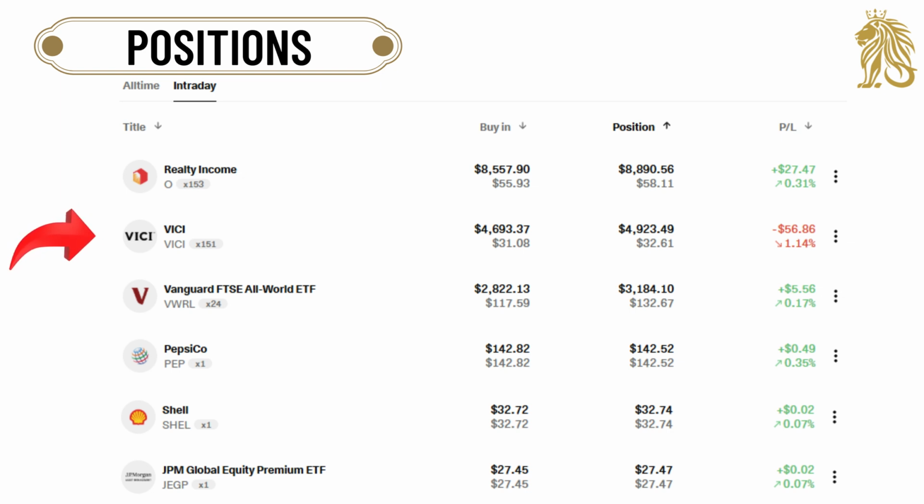Here you can see my positions. My main positions are Realty Income, Fiji and VWRL. I currently have 153 shares of Realty Income, 151 shares of Fiji and 24 shares of VWRL. Here you can see that I also own 3 stocks with only 1 share each. By having them in my overview, I can now watch them daily. This creates a good awareness for myself how the stock is currently performing. However, the main reason for doing this is because of the premium dividend tracking feature in Getquin.